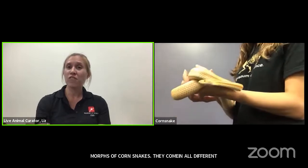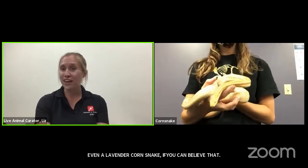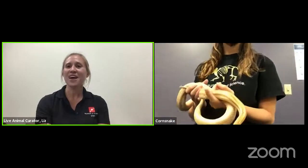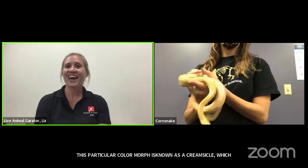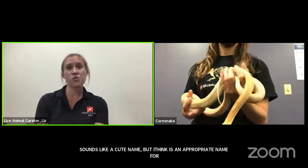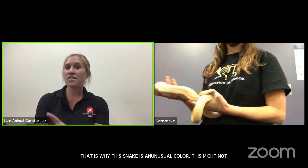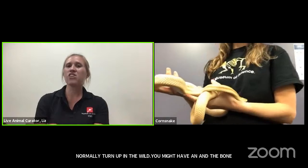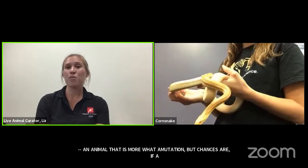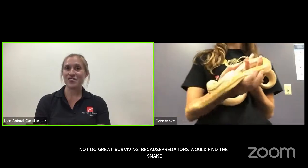Now, this particular color morph is actually known as a creamsicle, which sounds like kind of a cute name, but I think it's a pretty appropriate name for this morph because she does kind of look like a creamsicle. So that is why this snake is kind of that unusual color. And again, this wouldn't normally turn up in the wild. You might occasionally have an individual animal that's born with a genetic mutation and looks a little bit different. Chances are, if a snake hatched and was this bright orange, it probably wouldn't do great surviving because predators would find the snake and it probably wouldn't survive to adulthood. But again, in captivity, people really like these interesting colors.